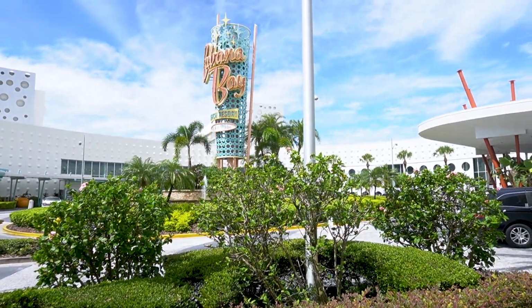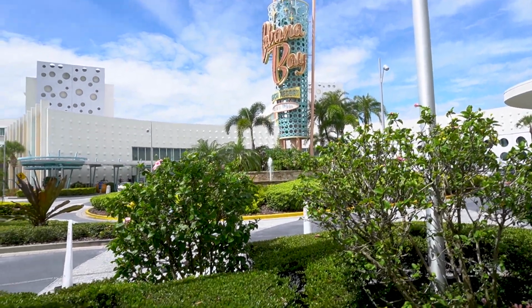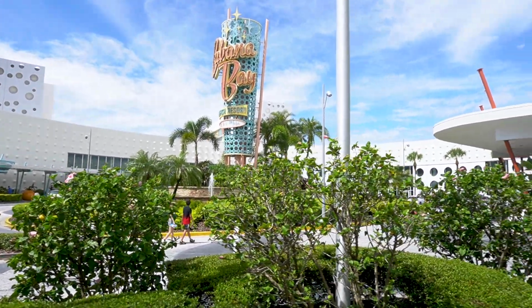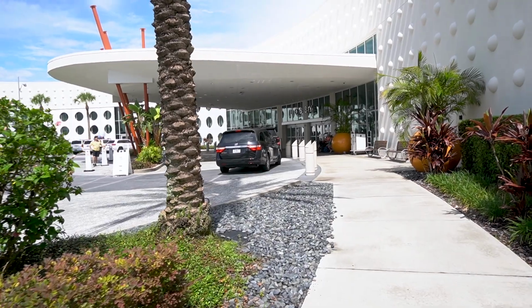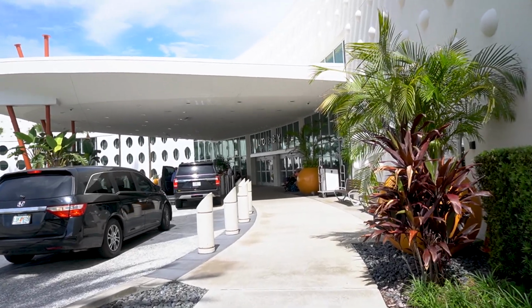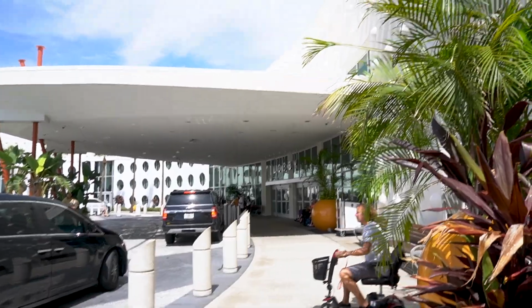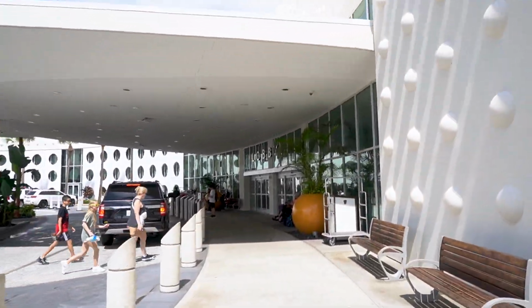So walking on up, this sign is always so cool, and I wish they had an area where you can actually stand over in this area and do that. If you're going to be coming in, there are many ways you'll be coming in. If you're coming in on their transportation or via car, this is where you'll be coming up to. This is the drop-off and pick-up location. And then you'll be going up, and the lobby is right here on the right. So we'll be going over here to check out the lobby space and everything in there.